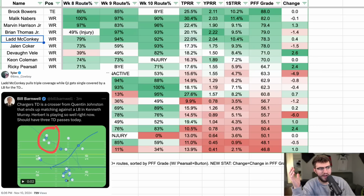But in terms of per route, 20% plus targets per route run, 2 plus yards per route run, 10% plus first downs per route run. I love him in dynasty, and because Herbert's been throwing the ball more and actually playing quarterback, I do think we're going to see some better days ahead for Ladd McConkey. It just seems like I keep coming to you guys saying that same thing.